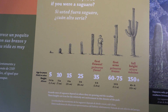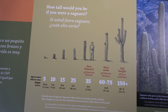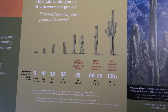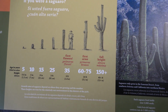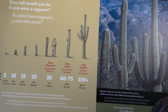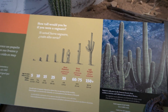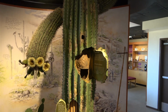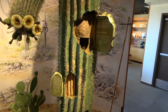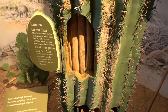At 5 years, it's just a little bitty thing, approximately 0.6 inches. 10 years is 3 inches. 15 years, 8 inches. 25 years is up to 3 foot. 35 years, 6 foot, has its first flowers. 60 to 75 years, it develops first arms. And then at 150 years, it's at full height. That's very interesting. Here you will see a demonstration of a saguaro, and you will see inside where they have the ribs. That helps it grow tall.